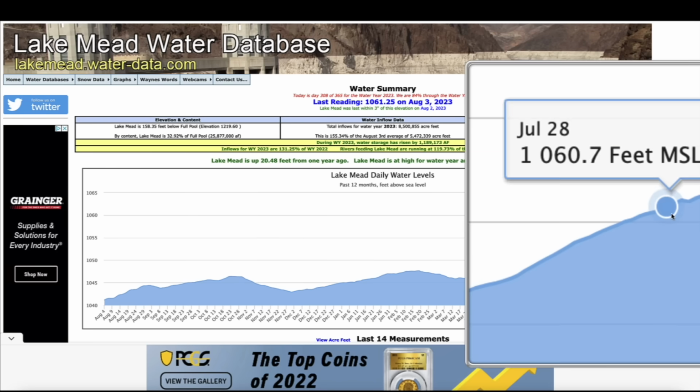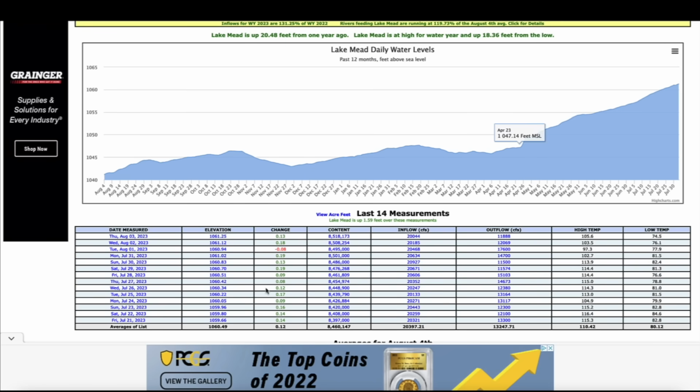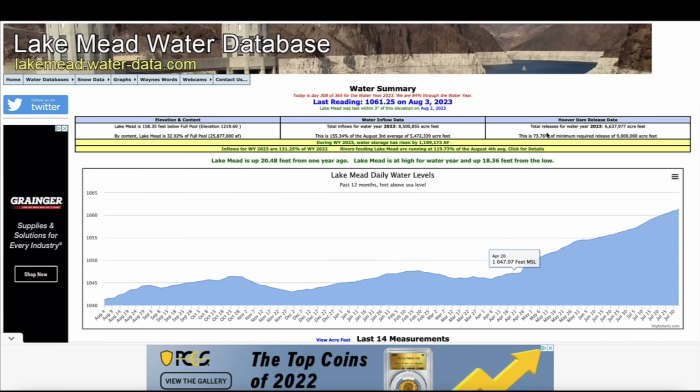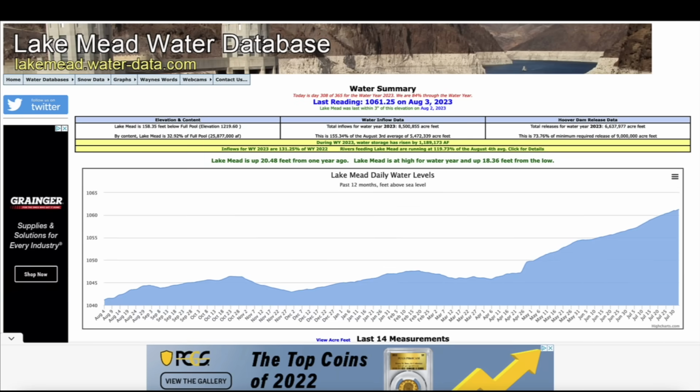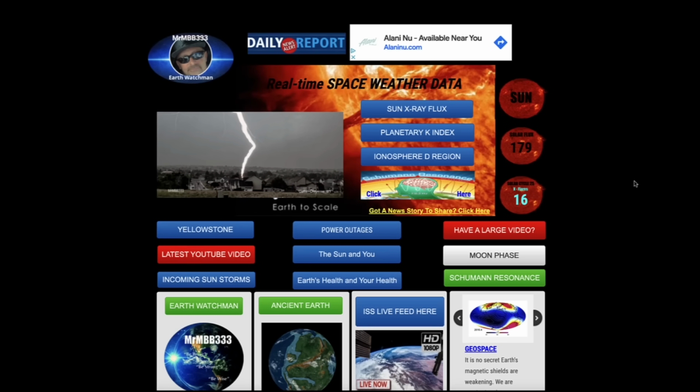Quick update on Lake Mead. It is still increasing up to 1,061. That is the highest it's been in years. So Lake Mead looking good, starting to fill back up, as it's been very low for a long time. Once again, Lake Mead still on the rise.